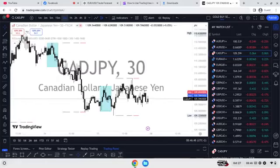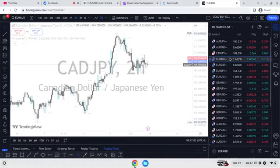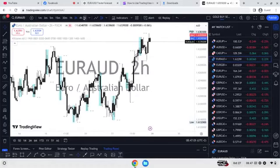Right now it's the same scenario with AUD JPY. Nothing special right here. Of course, I know my bias is bullish, but right now there's no proper structure that I'd look for right here. So without wasting much of your time, I just go to the next one. Let's go to the higher time frame.